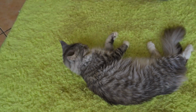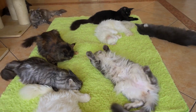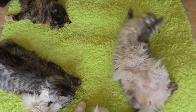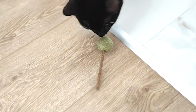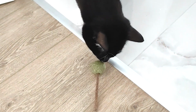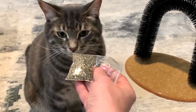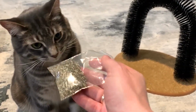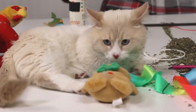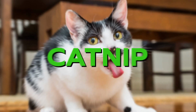Cat owners are flooding the internet with videos of their cat euphorically rolling over a mysterious paper bag or pole. So, the most common question being asked is, what's inside of that bag that is providing a sense of euphoria to the cats? Well, most cat owners already know the answer is catnip.